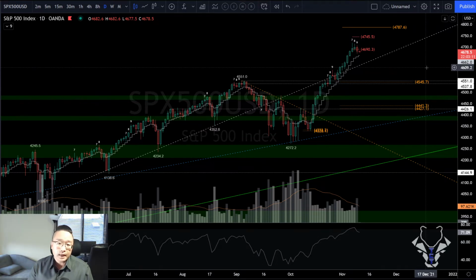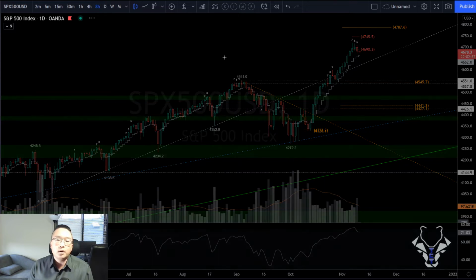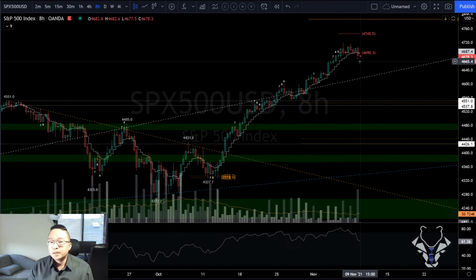All signs are lined up, and that is somewhat of a concern that I have. I exited most if not all of my bull positions today. I want to see how this 8 hour plays out first. Give it 16 hours, actually 14 more hours, then we will know. If we see continued pressure, that is the time to exercise caution. Okay, so that's the market.